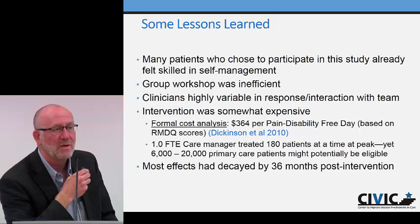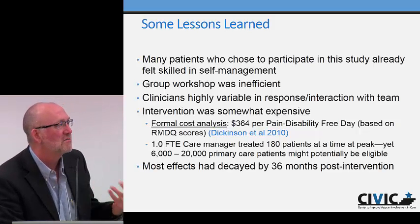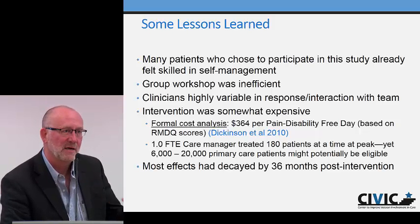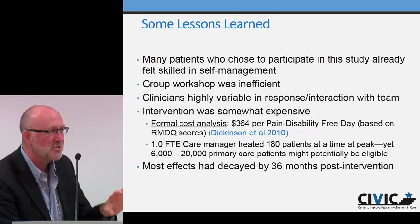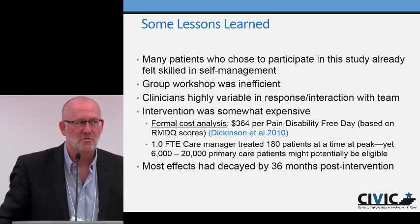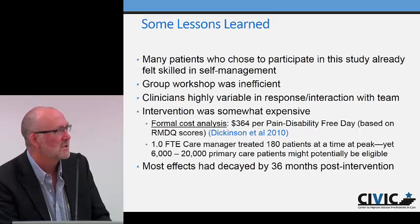So some of the lessons we learned from that project are that many patients chose to participate in that study who also already felt fairly skilled in self-management. There were a lot of patients who seemed to feel like they already kind of got the difference between chronic pain and acute pain, that they needed to be relatively active. So I'm not sure we were really targeting some of the patients that we most maybe need to treat or really want to treat. And Dr. Dobscha can probably share some experiences with a slightly different patient population.